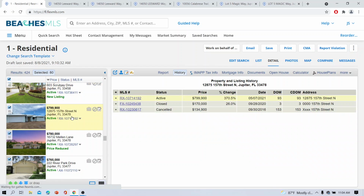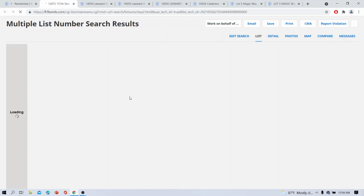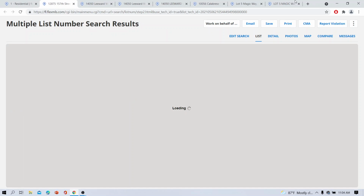Here's one, 157th Street in Jupiter Farms. They paid $170 for this property in 2020. 8 months later, they want to make $799. Okay, so they want to make $600,000 profit. Is it new construction? Maybe. Let's see. Too many windows open.